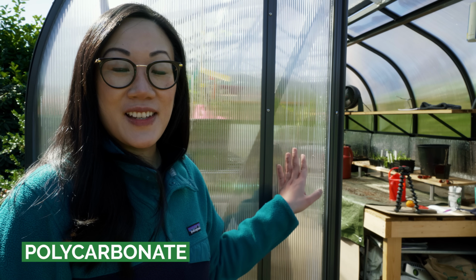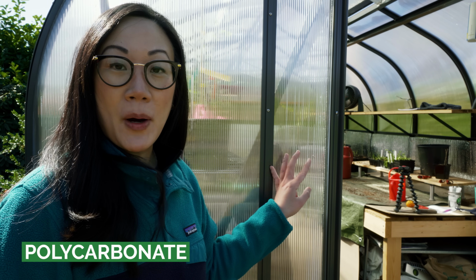Now, the thing with glass you have to keep in mind, especially if you grow in a cooler climate, is that it is not very good at insulating. So during the colder temperatures, if you have a heater, that heat will be lost through the glass. So something to keep in mind. Now, there is the option to go for the more expensive double paned glass. That is great as well, but the insulation properties are still not as good as some of the other options out there.